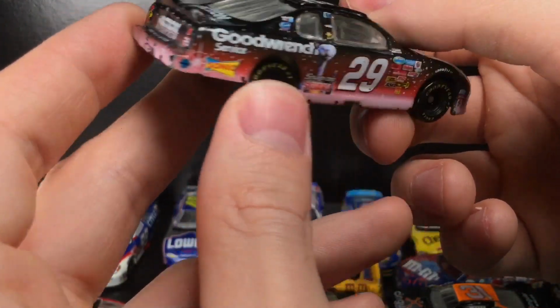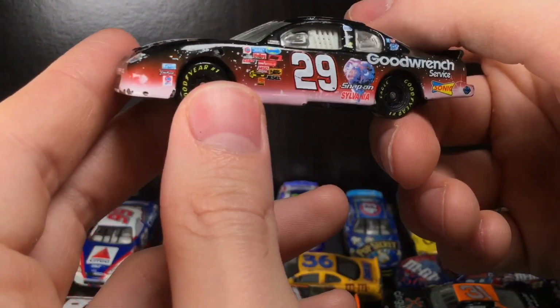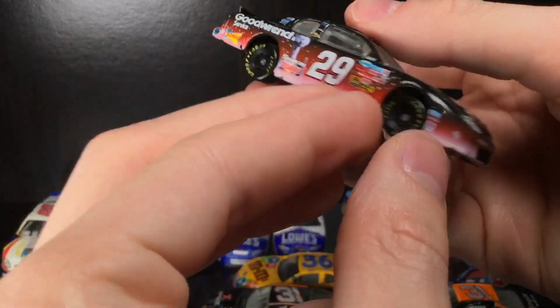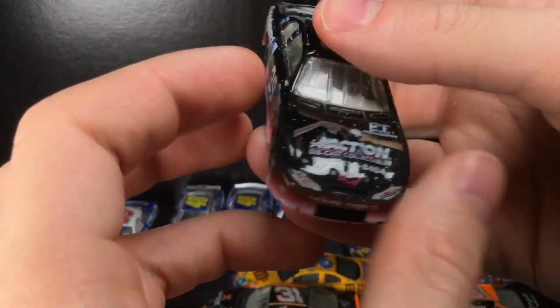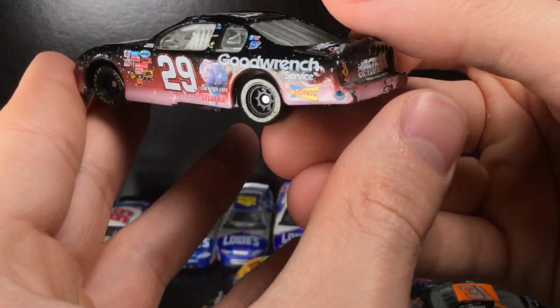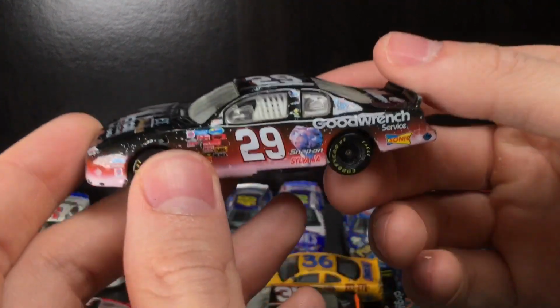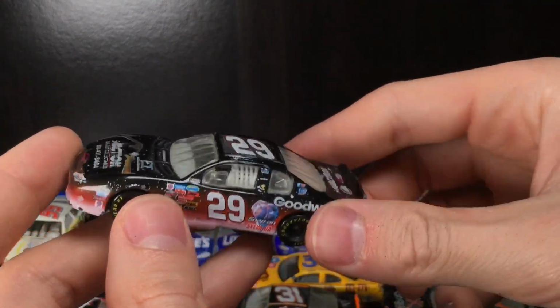But this was the ET Chevrolet Monte Carlo. And my God, talk about a paint scheme that needs a throwback. I mean, this interstellar, just sci-fi, beautiful paint scheme. My God, man. This is back in '02, and they had paint schemes like this. They truly do not make paint schemes the same anymore.